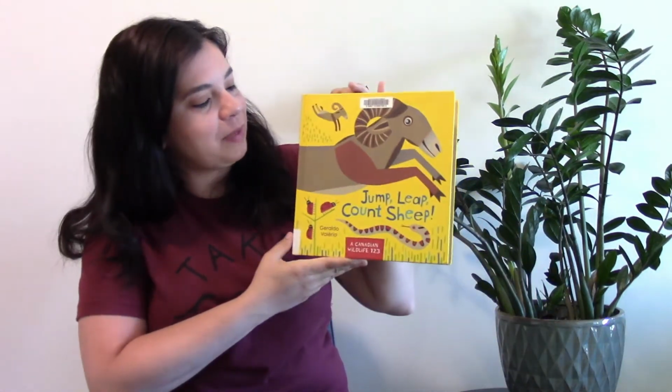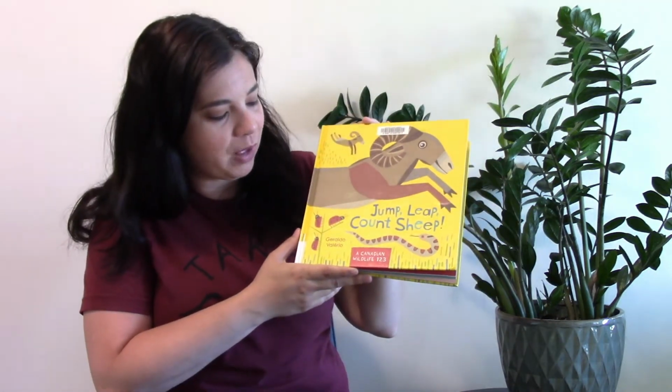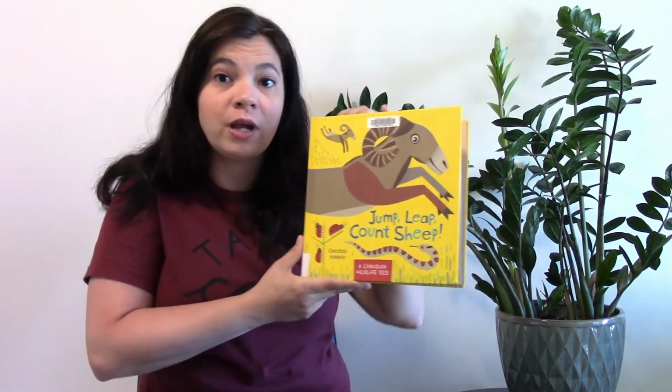Here are some great books about counting that you can share with your child and borrow from Oxford County Library. We have Jump, Leap, Count, Sheep, a Canadian Wildlife 1, 2, 3 by Geraldo Valerio. It's beautifully illustrated and gets your child a little more familiar with some local wildlife and some broader Canadian wildlife.